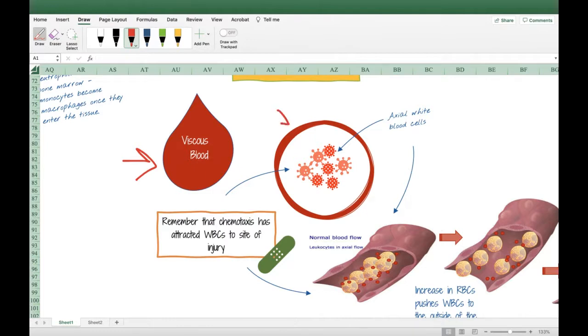So again, I've drawn this cross section of the venule. Okay, so this is the endothelium. This is the inside of the venule. So you remember that through chemotaxis, which is the calling of those white blood cells by prostaglandins and leukotrienes, histamine and what have you, those white blood cells have been called to the area of injury. But what happens is white blood cells tend to hang out in the center of the venule.